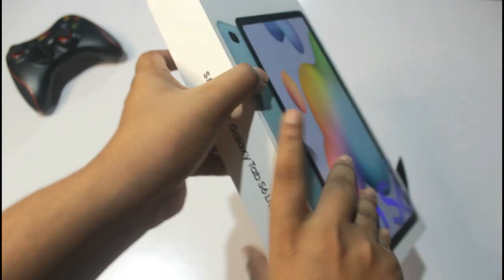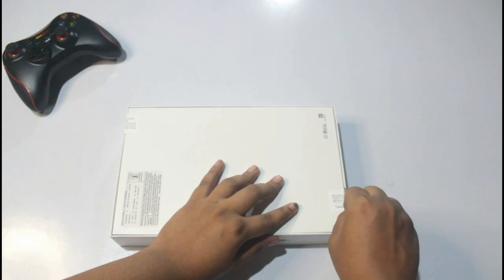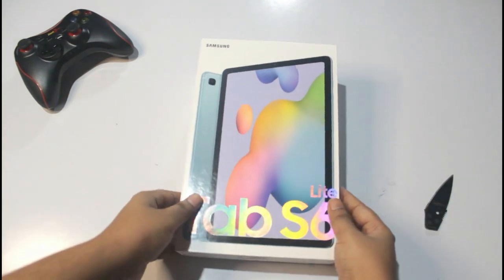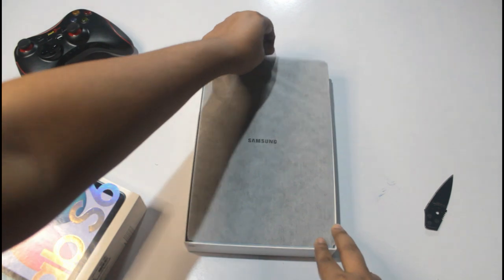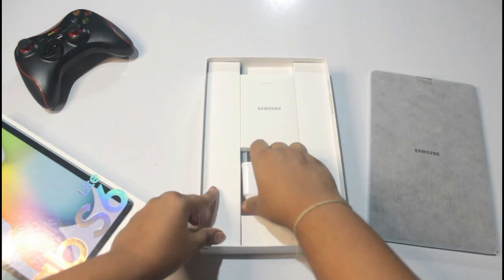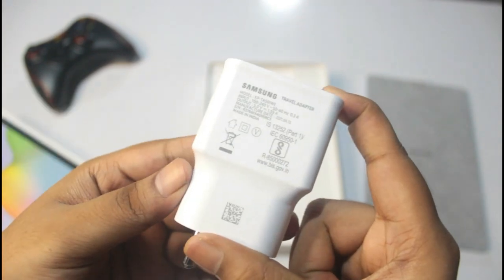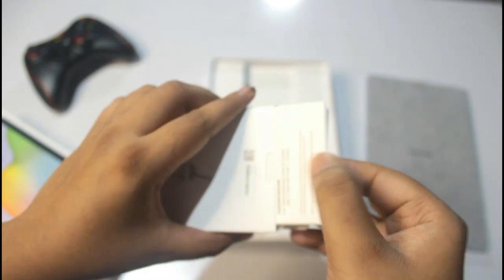Alright, the Tab S6 Lite, let's unbox it. The box is quite slim and simple looking. Let's cut the seal and lift the top cover. On top, we have the tablet itself inside a sleeve. Feels very slim. Wow, actually. Next is a very slow 7.75 watt charger. Next, we have the SIM ejection tool, although the tablet is the Wi-Fi only variant and so it's needed only for adding a memory card.